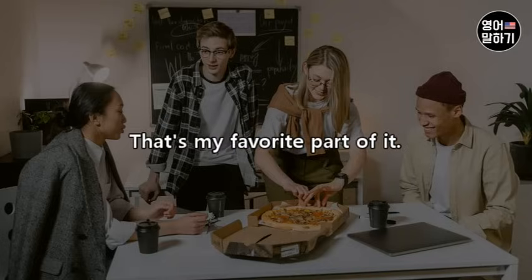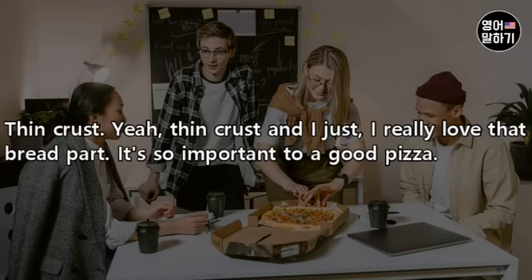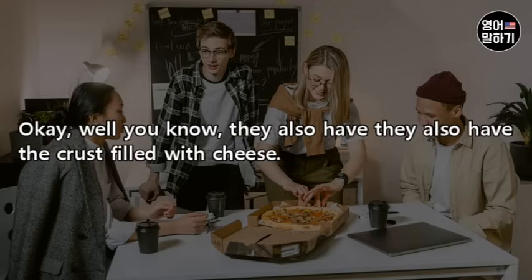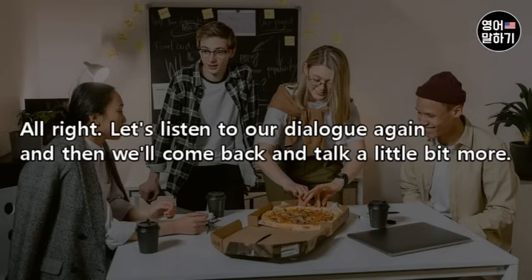That's my favorite part of the pizza. Really? Thin crust or thick crust? Thin crust, and I really love that bread part. It's so important to a good pizza. Well, you know, they also have the crust filled with cheese. No, it's so wrong. That's good too. All right, let's listen to our dialogue again, and then we'll come back and talk a little bit more.